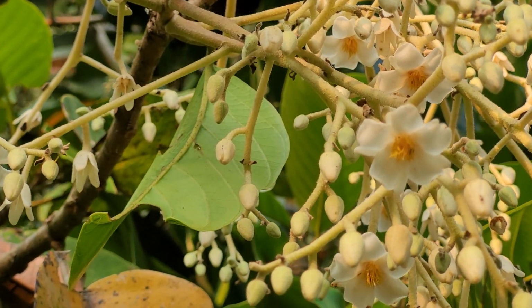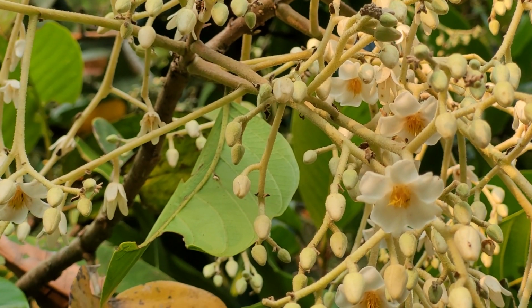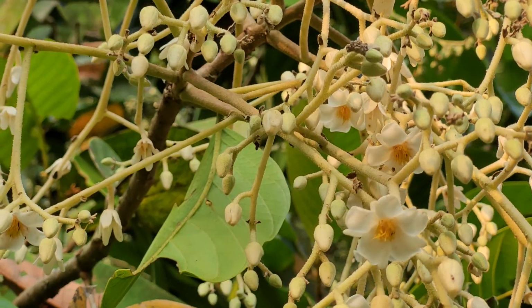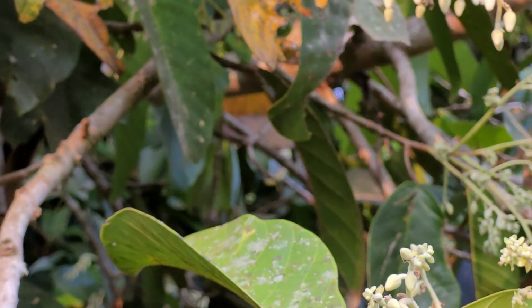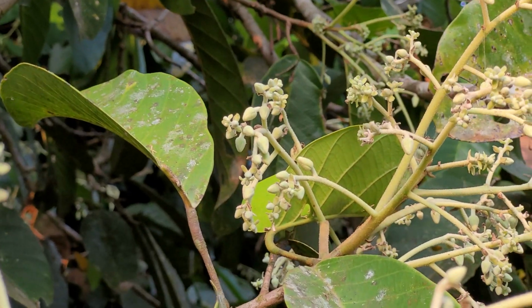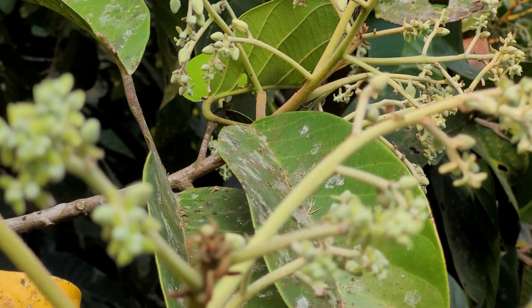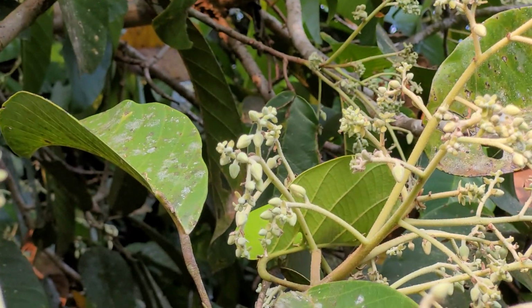Whereas private individuals like us really can't do much more than this as far as the saving is concerned. So that's a little bit about Vateria indica. Now I'll try to get an even bigger close up. No, that's about it. Okay.